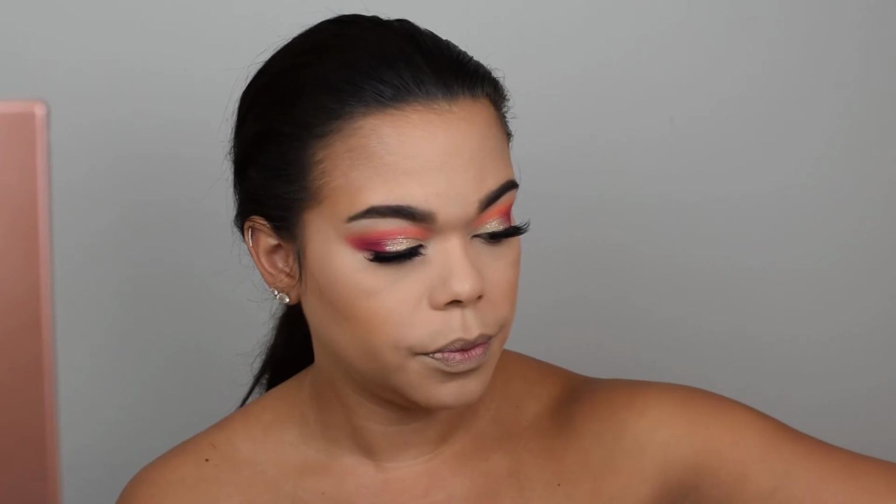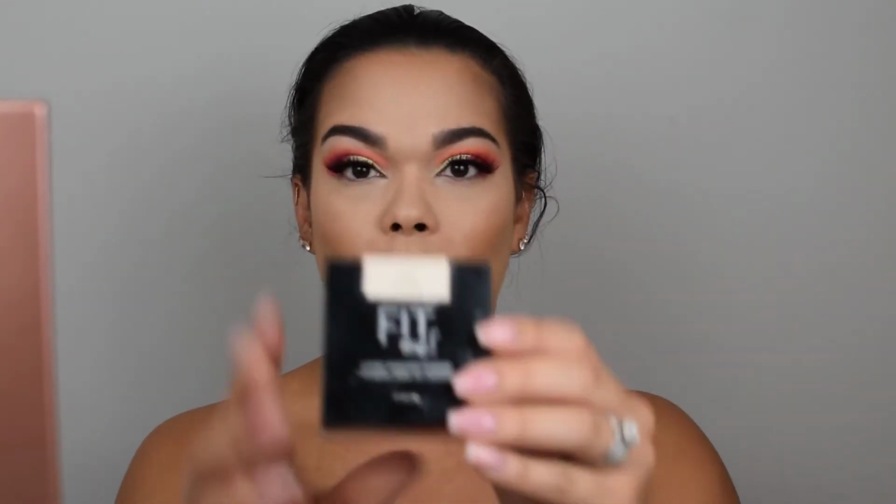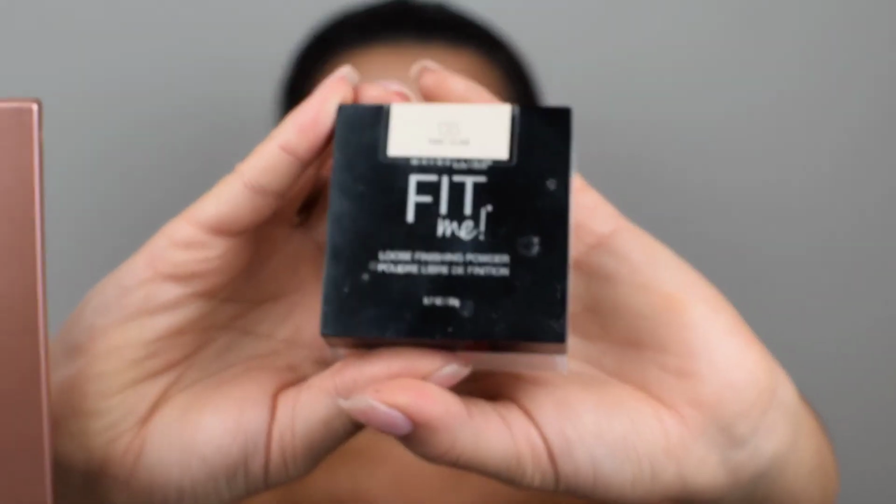So to bake, we're gonna go to my favorite loose setting powder from the drugstore. That's this guy right here. It is the Maybelline Fit Me in Fair. I like it in a shade that's light for under my eyes. You can feel free to use a translucent or one that's similar to your skin tone. I just like a bright under eye area. I'm gonna grab that on my beauty sponge, push it into the lid to kind of break that up a little more, and then work it in to the under eye.